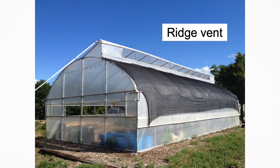The problem is, with these ridge vents on these large houses, they're a problem to maintain. How do you get up there and fix that thing? There are ways to do it. A lot of times you have to take the plastic off to repair that top vent, the way that this particular one opens with a roll-up mechanism. So yes, that's an excellent way to vent. That's the mecca, to have that vent up there. But it's a little hard to engineer and it's hard to maintain. But that's kind of where we want to go.